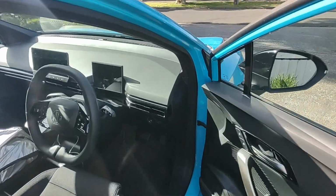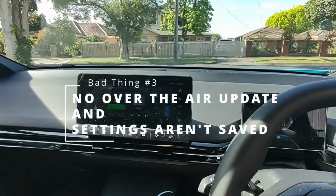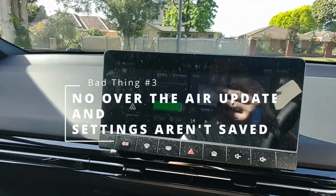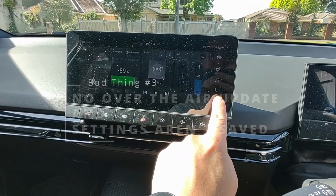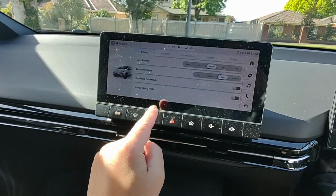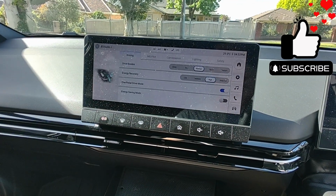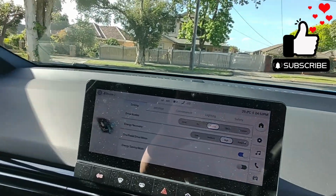Things which could be better in the MG4. Let's move things around. Now, this is a big one here. Things like one-pedal driving are not saved by default. Let's touch that button there. 1, 2, 3. So it's taken us 3 presses of the button, and we have to do that every single time if we want to have one-pedal driving enabled in this car.